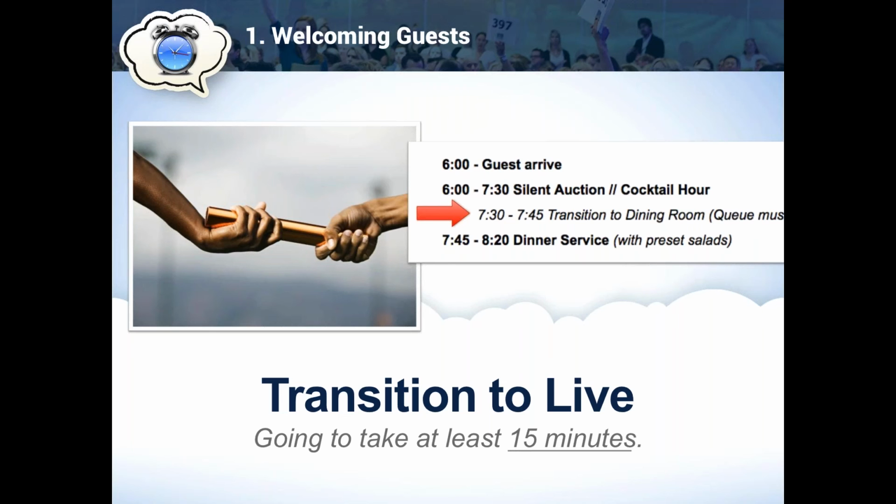You're going to probably want to pad a little timing in there, maybe even make it 20 minutes from the time you ask people to sit down till the time that they actually physically sit down. So just be aware of that, because it's the easiest way to throw your timeline off is to not allow enough time for this transition.